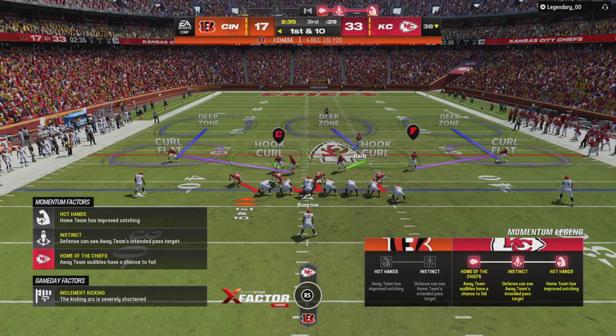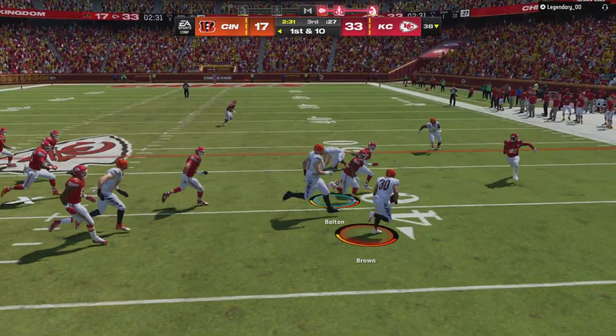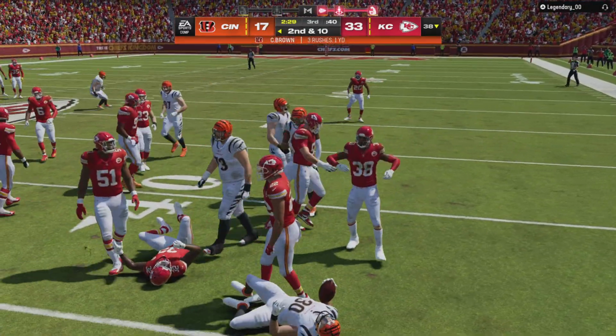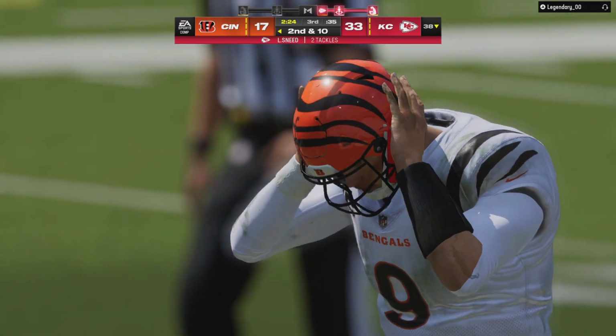Looking to speed things up here, going with some tempo. On 1st and 10, here's Brown. And they're going to stop him right at the line of scrimmage. Just no cutback lane to be found whatsoever. 2nd and 10.